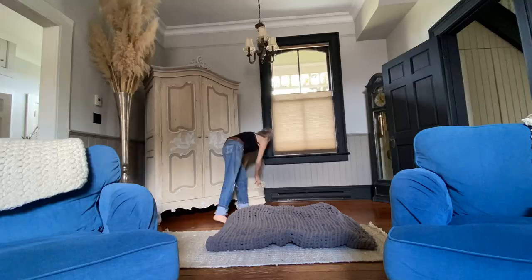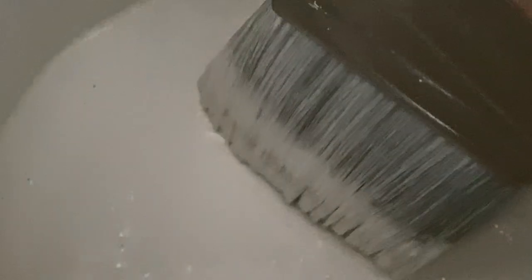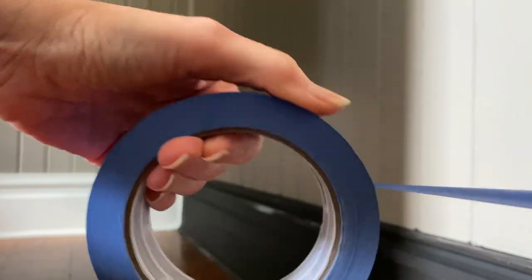Originally, starting in this house, it was brown. I really love the black, and especially since I was painting over the brown, I think it was a really good try. But I'm not gonna lie, I think the white just really brightens the space. It feels calmer, it feels so much bigger.